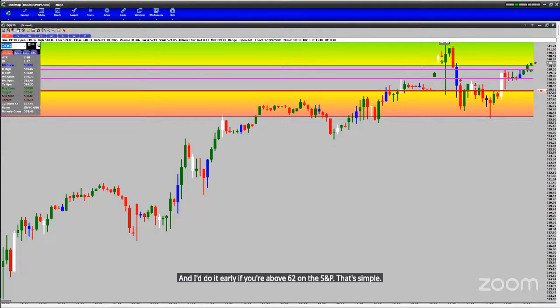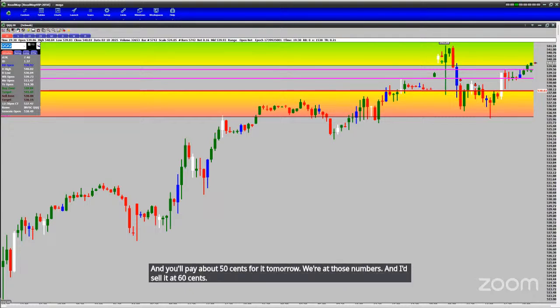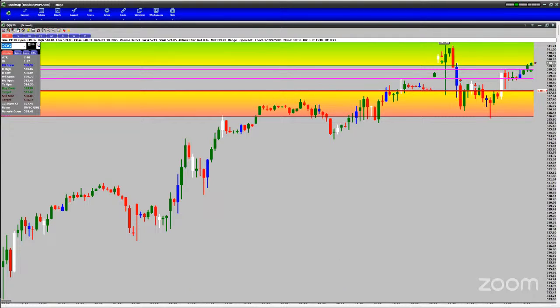That's simple. Here's the QQQ. I'd buy the one that expires on 20th February. I'd buy the 540, 541 vertical, and you'll pay about 50 cents for it tomorrow if we're at those numbers, and I'd sell it at 60 cents. That's setting up tonight.